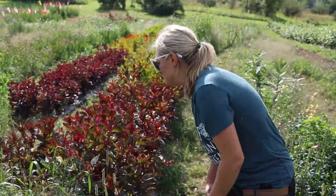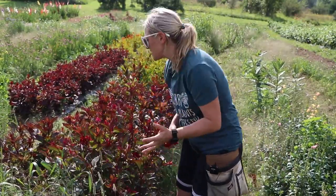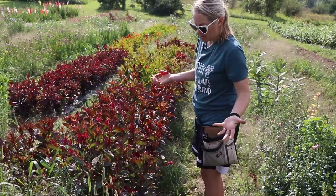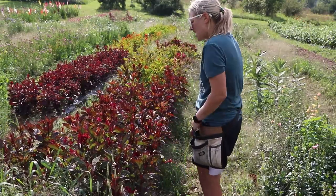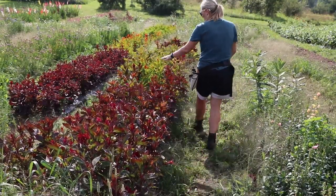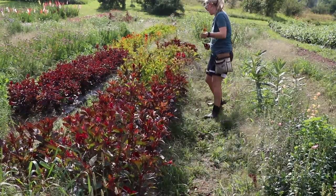So I am gonna go ahead and cut some of these ones with the bigger plumes on top and then leave the rest to see if they do get bigger. But I'm afraid they're not gonna get bigger. They're just gonna go to seed. So I might as well just cut it all, right? I'm gonna cut the bigger ones. There's some nice orange ones down here too. But it does go to seed, so I don't want that.